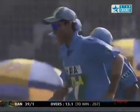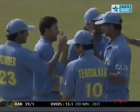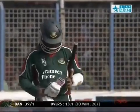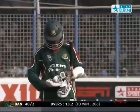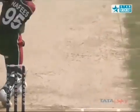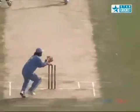It was Nafiz's call. He had to go to the danger end. He was calling for the second, but Habibul Bashar was just not aware of the situation. Nafiz has gone out. It could be a blessing in disguise for Bangladesh, the way he was batting. He's got 9 runs in 52 deliveries and got run out as well. This was straight to the fielder. It wasn't a run in the first place, and then misfielded the keeper.